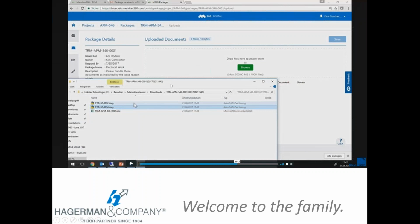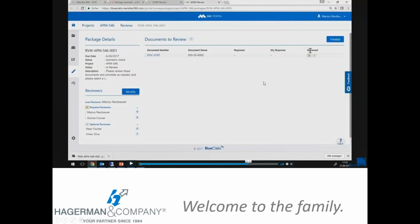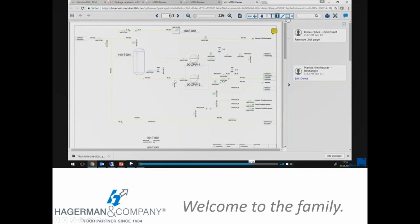And then your outside suppliers, of course, they probably don't have Meridian, so after they make changes and send new or updated documents, they can upload and send a package back to you. And then as you send each package or transmittal, information can be input and tracked with it. And then there's also integrated online viewing with the portal.